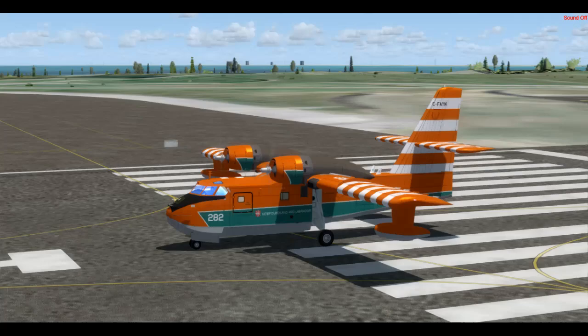125 were built from 1967 to 1990, with civil operators having come from Canada, Italy, Spain, Turkey, the United States, France, and Venezuela. Military operators have included Greece, Spain, Thailand, and Croatia.